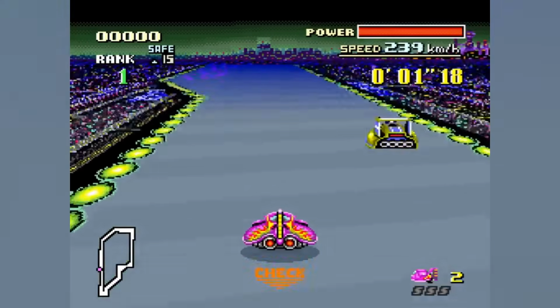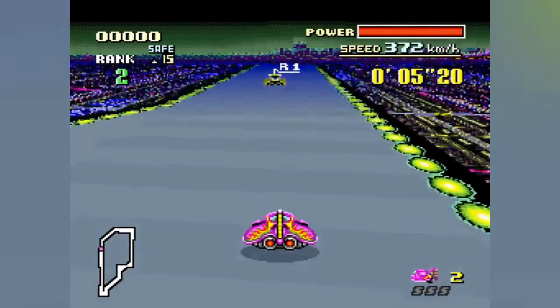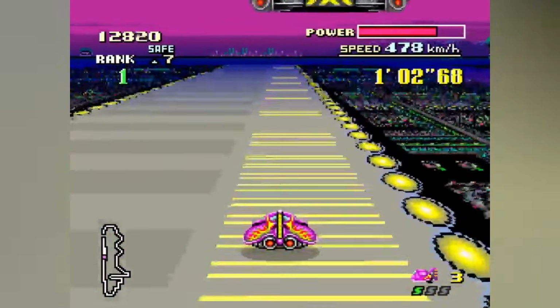Sure, it misses out on the fun of smacking your buddy's car off the track because there's no multiplayer, but the rush you get from nailing a perfect lap is all there. F-Zero is a thrill ride that laid the groundwork for all the high-speed games that followed.